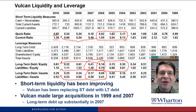To be fair to Vulcan, their leverage is still pretty low. Even though it's gone up, in absolute terms, it's not that high. Now, I don't know what it looks like for industry competitors. That would be an interesting thing to look at. But just in absolute terms, this isn't big. And really, the key question is, can Vulcan handle this amount of leverage? In other words, can they handle the interest and principal payments they're going to have to make in the future? And what we're going to go on next to look at is the magnitude of some of these upcoming payments, and do they seem reasonable enough that Vulcan won't have any trouble meeting those with the cash flow that they generate from operating the business?